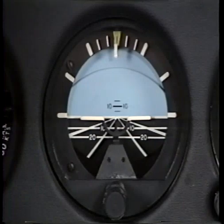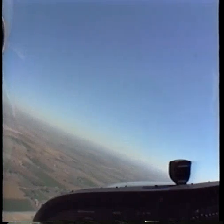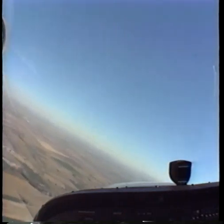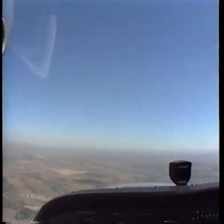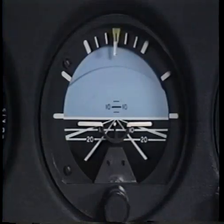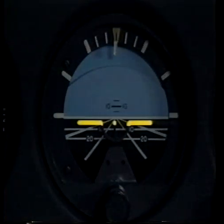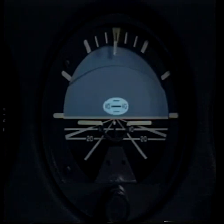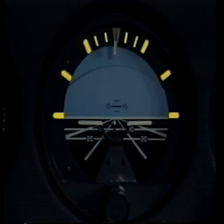Now let's take a closer look at the attitude indicator. This instrument senses rolling and pitching movements, providing you with a pictorial view of your airplane's attitude in relation to the natural horizon. The attitude indicator uses a miniature airplane and an artificial horizon to show both angle of bank and pitch. The artificial horizon is controlled by the spinning gyro. Index markings are incorporated to show you precisely how much pitch and bank you're using.